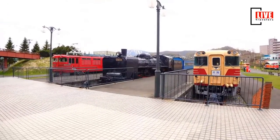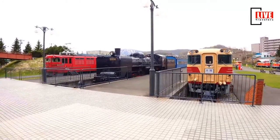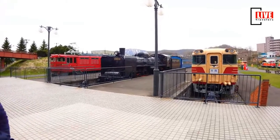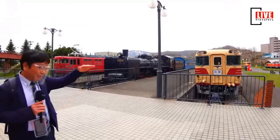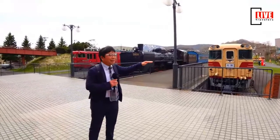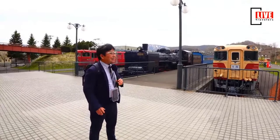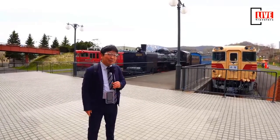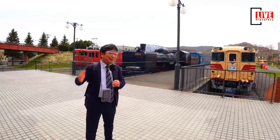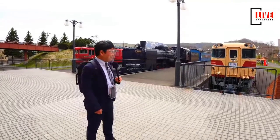So along with these historic trains and engines, this museum has around 50 trains. But there is a problem. As you see, this is very close to the ocean, close to the sea, and we get a lot of snow here in Otaru. We have about 3 feet to 4 feet deep snow during the winter. So every year, the staff members and the volunteers cover these old cars with a curing sheet in order to protect them from the snow and the wind.